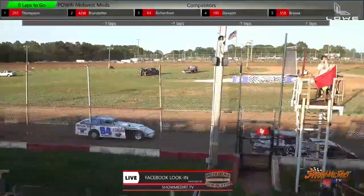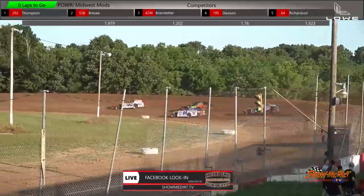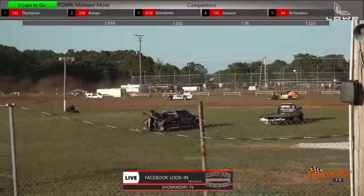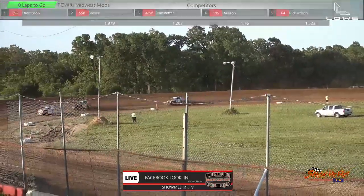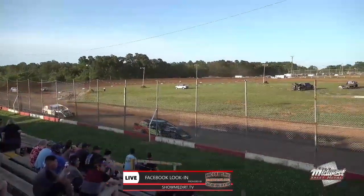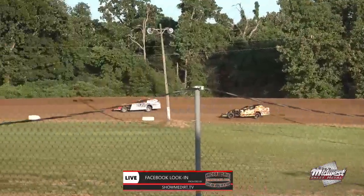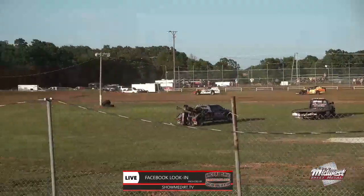The 292 of Kyle Thompson leading lap number one by a distance of 1.189 seconds. Kyle Thompson out front. Pete Richardson trouble as he slows down the back stretch. We'll see if that brings out the caution. He gets things back in order. He falls back to the five spot. 1.01 second lead for Kyle Thompson over the 42W of Matt Brandstetter. Looks like a lot more from here. The eye test says so anyway.